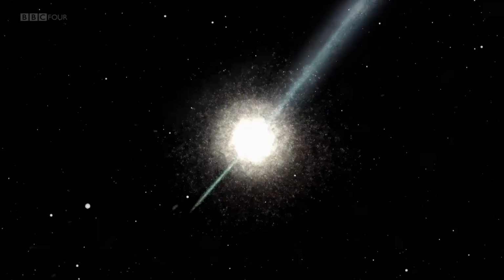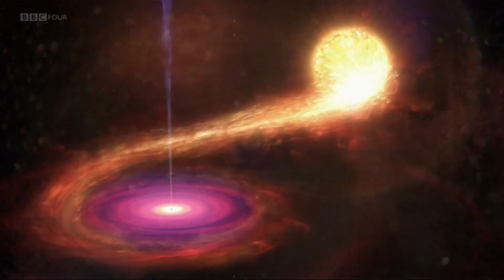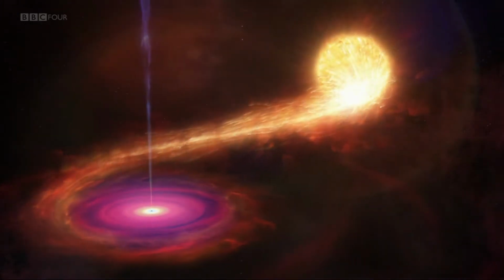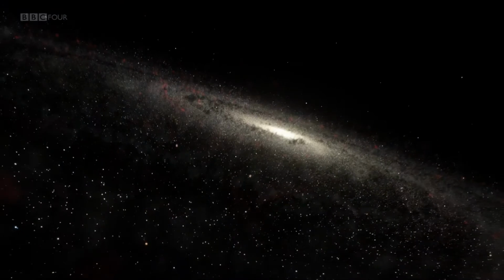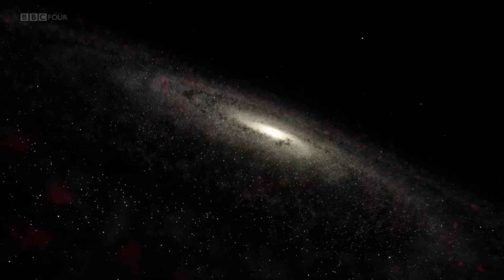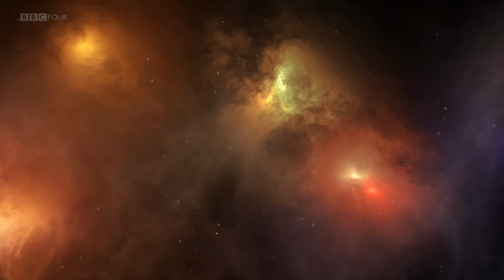Found at the heart of every galaxy, supermassive black holes have the power to tear stars apart. They emit powerful jets that travel for light years through space. And they may be able to tell us about the early universe and how galaxies are formed. Welcome to The Sky at Night.